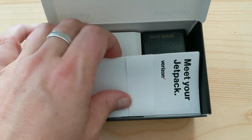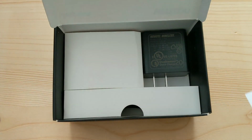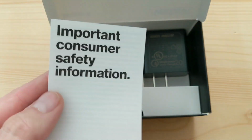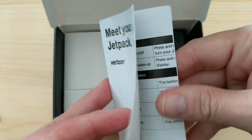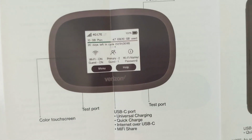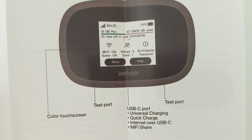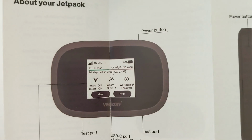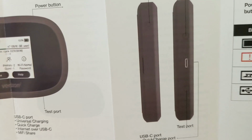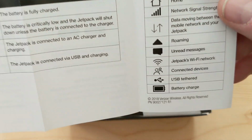Divider here. Meet your Jetpack, Verizon. Ooh, look at that, fancy. Verizon's getting into the nice packaging, at least as nice as they can handle. Important consumer safety information, nobody cares. It's going to blow up if you put it in the washing machine. There you go. So these are test ports at the bottom. Those are little plugs for actually plugging in external antennas. Color touchscreen, USB-C port, universal charging, quick charge, internet over USB-C, Mifi share, power button, test port, USB-C, charge levels, more information about what the icons mean. Very cool, very cool. We like that stuff.